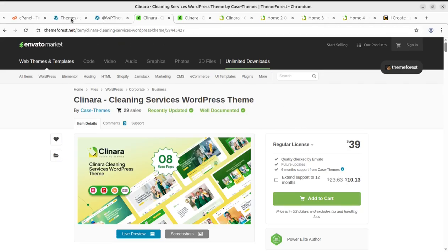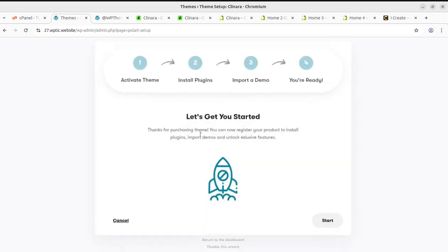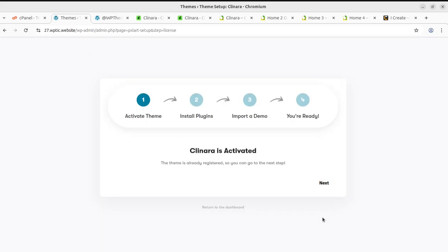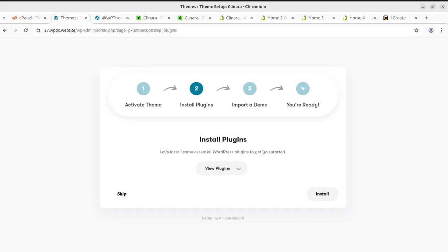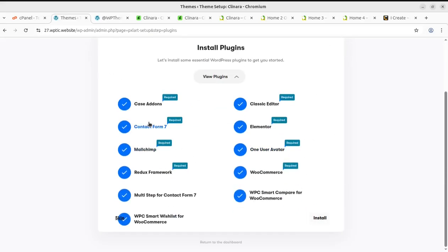To proceed with the installation, we have to activate the theme here, and upon activation, we have this setup wizard. So we can simply go with this setup wizard. Simply click on start, and you have to activate the theme with your registration and keys, and we can go for installing the plugins, and we can check which plugins have been provided with the theme pack. Case Add-ons is a special plugin that has been provided by the theme developer, which is a required plugin. Contact Form 7 as well as MailChimp for email subscription feature.